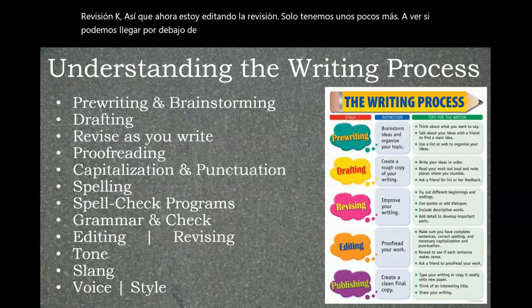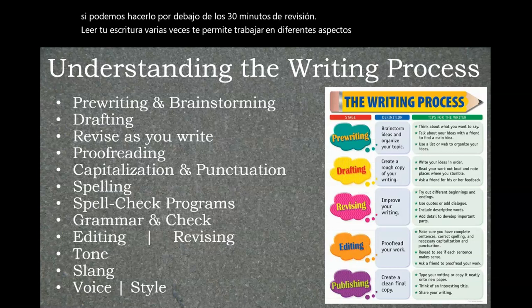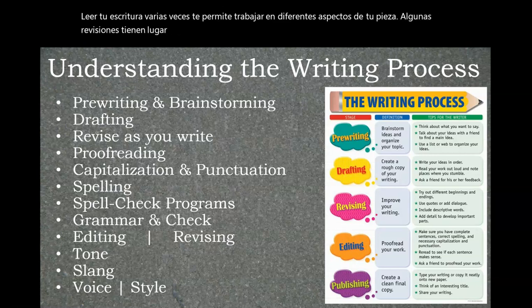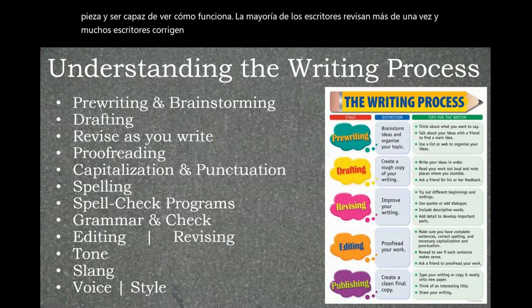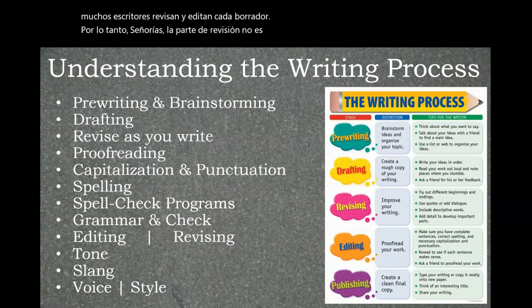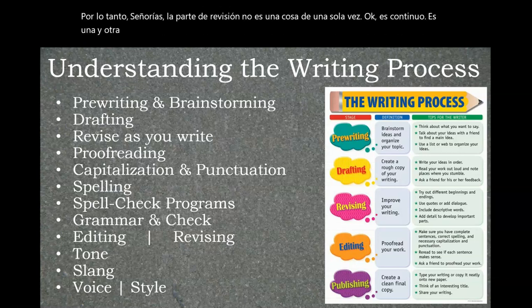Revision. Reading your writing a few times allows you to work on different aspects of your piece. Some revision takes place as you write, and some takes place after you have read the whole piece and are able to see how it works. Most writers revise more than once, and many writers proofread and edit each draft. So, ladies and gentlemen, the revising part is not a one-time thing, okay? It's continuous. It's over and over until it is perfect, okay?